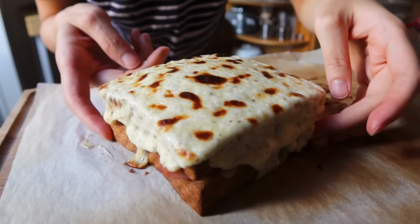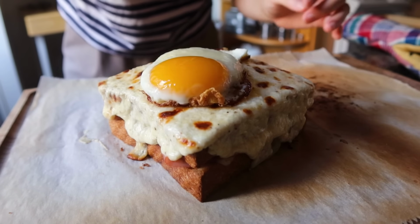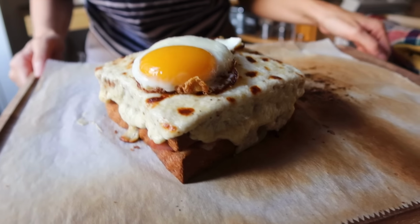Looks like some sort of Stranger Things creature, the cheese bubbling. Here is what she looks like. I'm gonna put an egg right on top to make it a madame. And voila, croque madame.